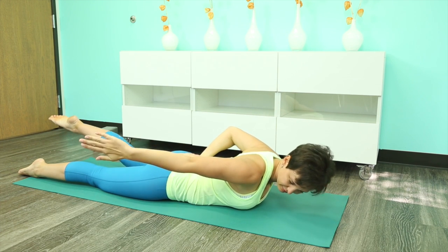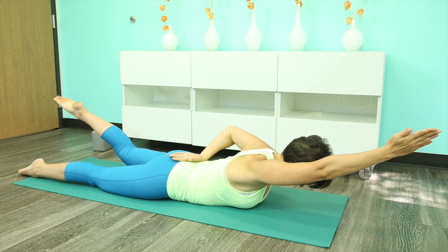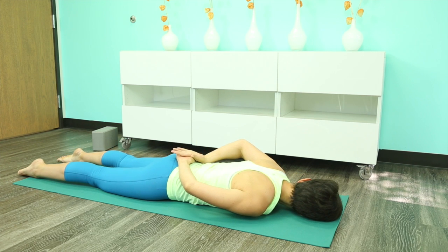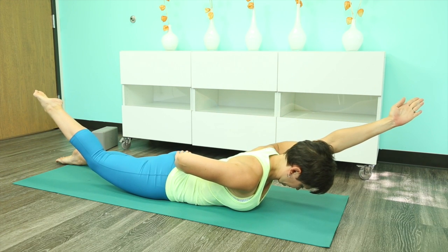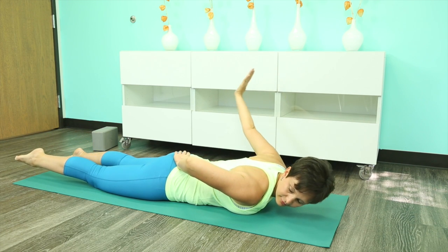And again, right arm, left leg. Sweep and lift, lengthen in both directions. And move down. And left arm, right leg. And move down.